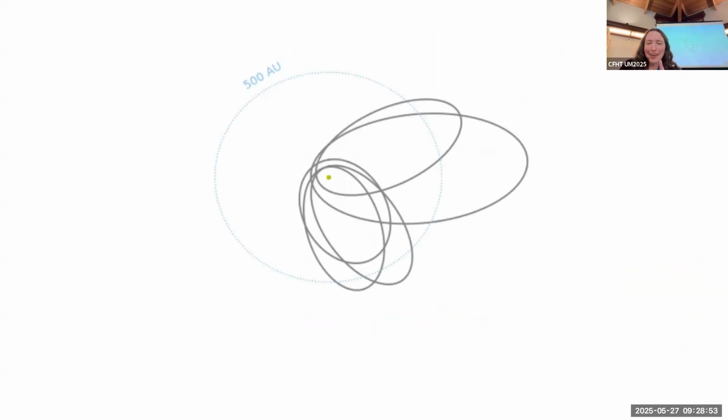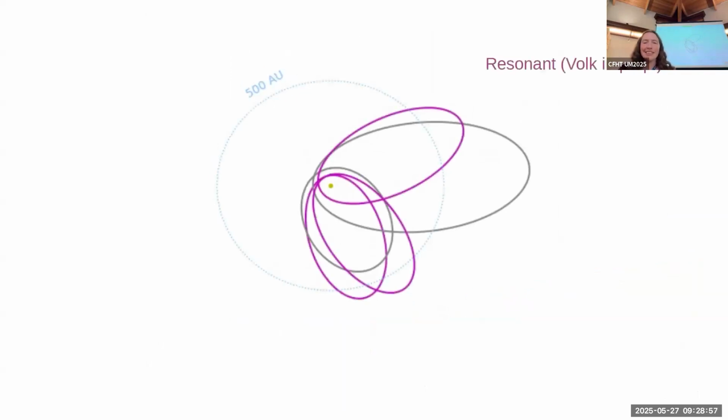Except when you look more carefully at these ones that are left, Kat and Volk recently did an analysis and found that actually almost all of these that are left are resonant with Neptune, which means that they are confined, but they are confined by known dynamics. You don't need anything extra to explain them.